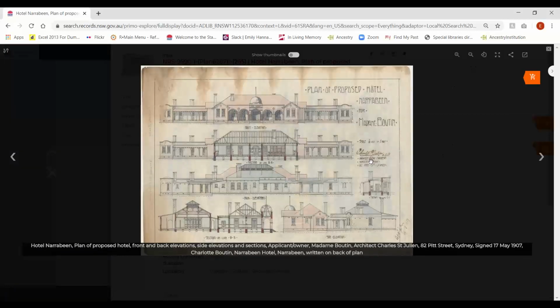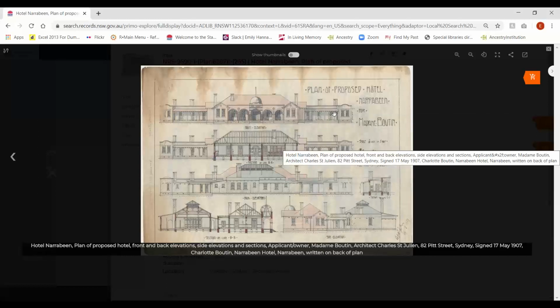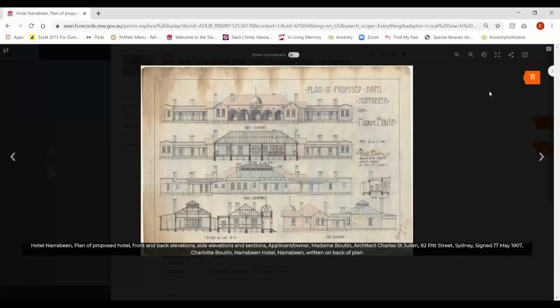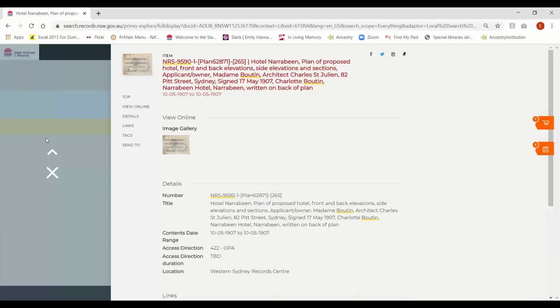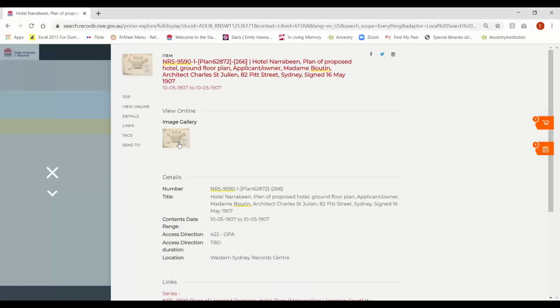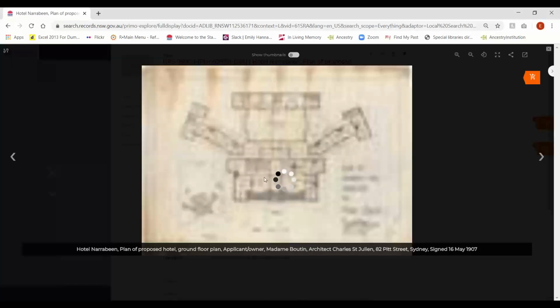Again, very beautiful plans. You can see the exterior, the front elevation, the back of the hotel and the sides, and some sections there. And we've got that it's approved. That's what that says down in the corner there. We also have a floor plan of the hotel. And I think this one must have been quite something.